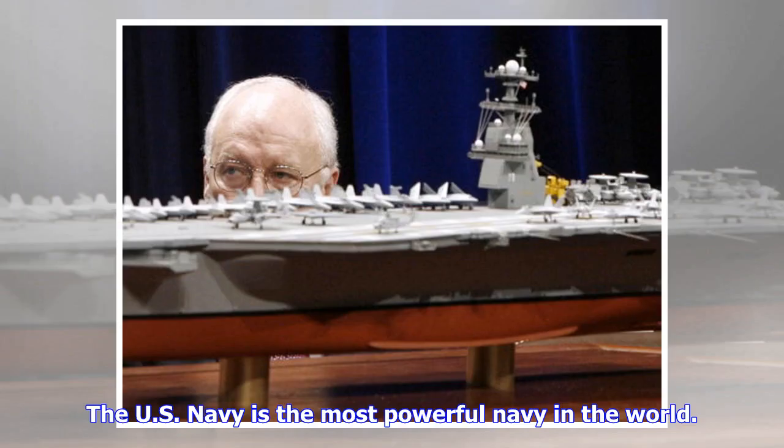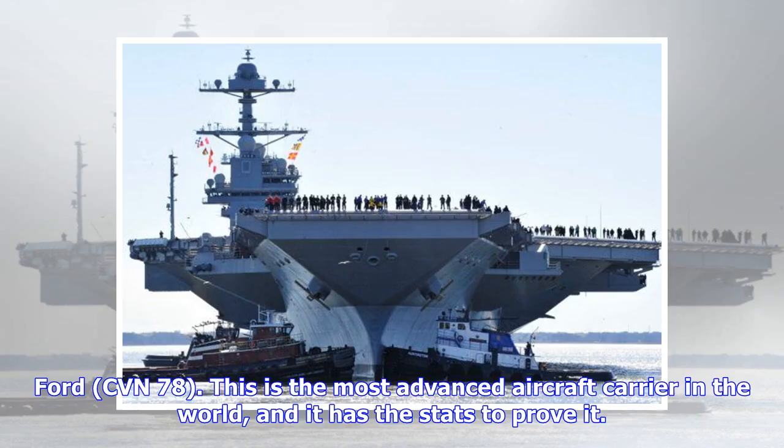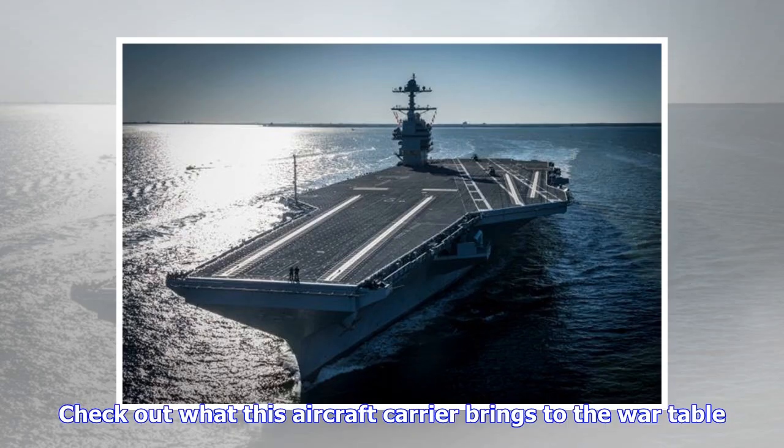The U.S. Navy is the most powerful navy in the world. To add to that, a brand new, largest of its kind, aircraft carrier has been launched, the USS Gerald R. Ford, CVN-78. This is the most advanced aircraft carrier in the world, and it has the stats to prove it. Check out what this aircraft carrier brings to the war table.